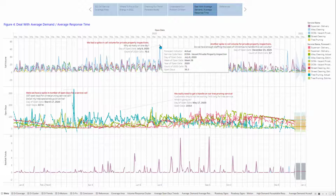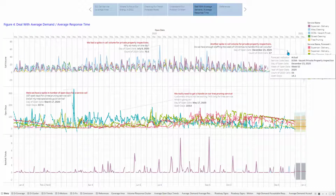Did our customers experience long call wait times that day? I certainly hope that was not the case. On December 23rd, when staffing levels are typically lower due to the holidays, we had another spike of 57 calls. Are we staffed to handle these spikes? This is where trend forecasting can help us plan resources effectively. By understanding the trends, we can properly staff our call center to handle the volume.